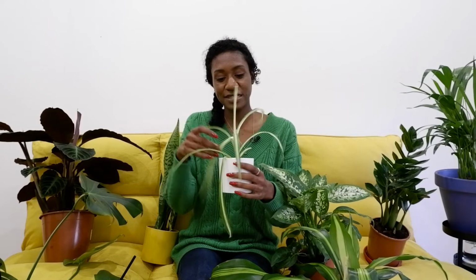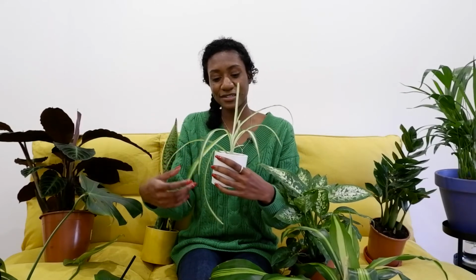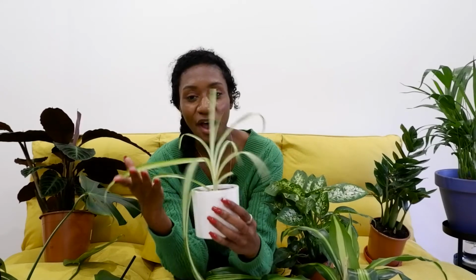Okay, so as you've seen, there are a lot of plants around me that are toxic to dogs. So what are the ones that are actually safe for dogs? Fear not, there are lots of cool genera of houseplants on this list too. Let's start with the spider plant. My spider plant is looking a little bit sad. It's had a small injury here, so try to ignore that.